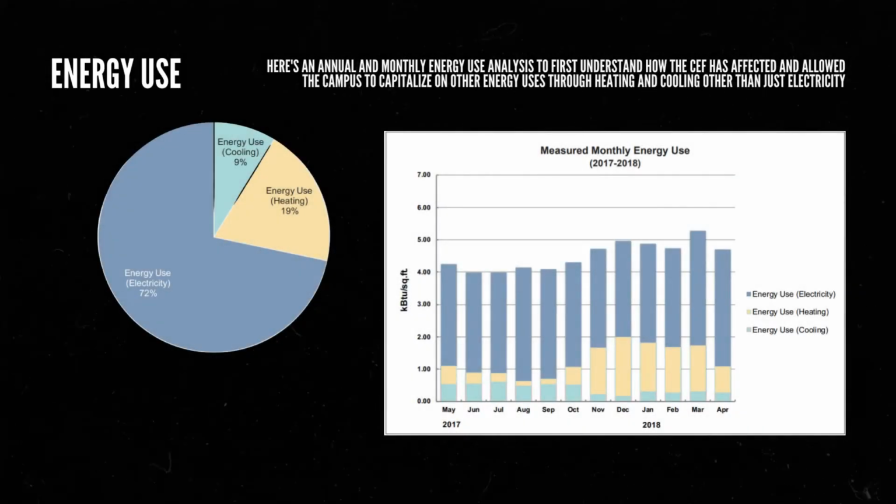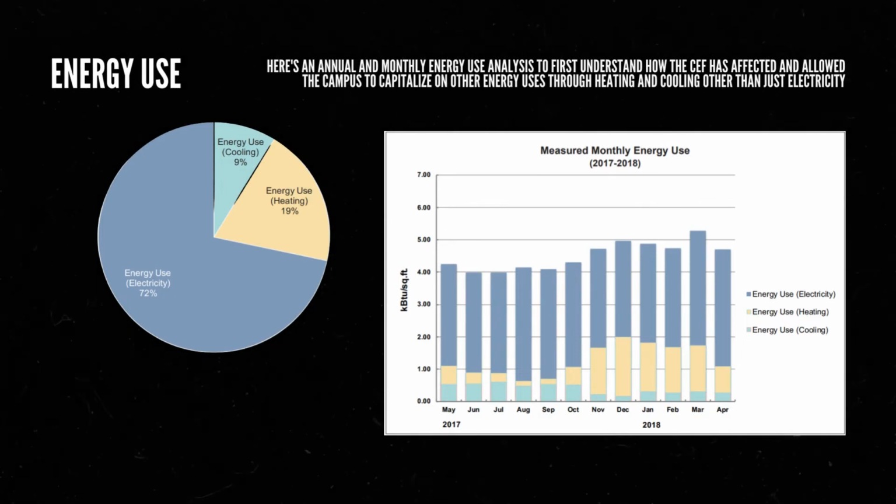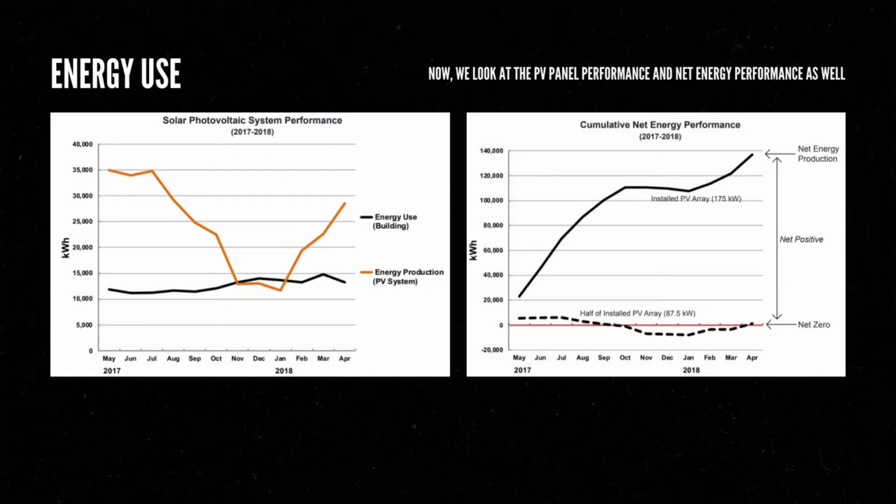Here is an annual and monthly energy use analysis to first understand how the CEF has affected and allowed the campus to capitalize on other energy use through heating and cooling other than just electricity. The electricity use is still the highest due to the harnessing of energy from the PV panels. Here is an overview of PV panel performance and net energy performance as well.